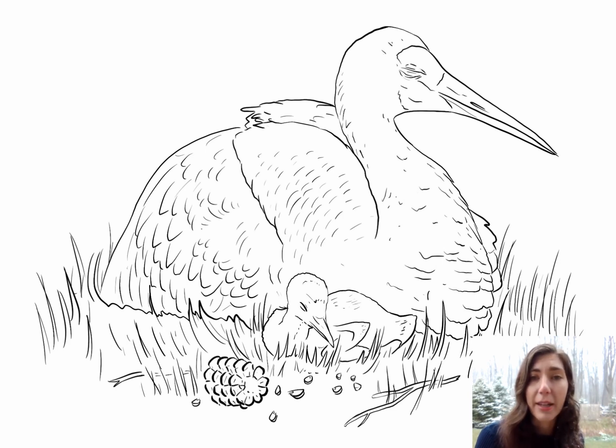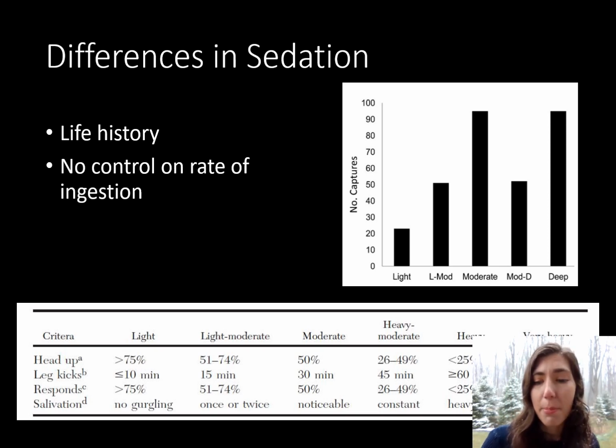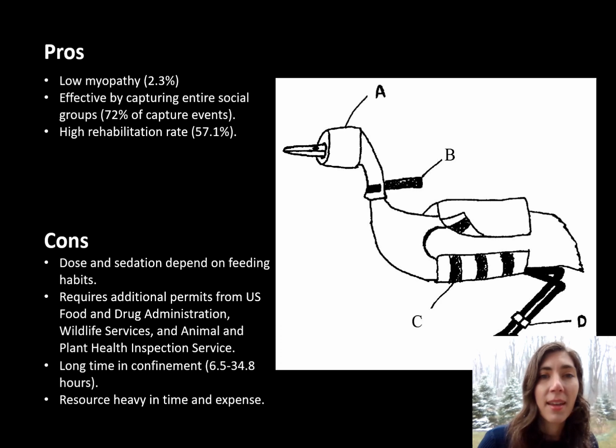The cranes are placed inside a holding pen with researchers monitoring every 3 to 4 hours during recovery until migration. Crane parents will sometimes stop eating to allow their chicks to consume more food, and it's not possible to control individual rates of ingestion, so there is a gradient of sedation outcomes. Hayes et al. and later Hardup et al. achieved low capture myopathy at 2.3% and were effective at capturing the entire social group.